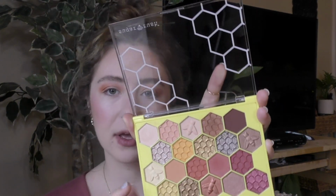I'm gonna go in with this plummy shade with my finger. It's the truest purplish plum. It's called Be Fly. My finger is pretty true to the pan color. And I'm gonna take that on the outer area, along the lash line, but also up a little bit.